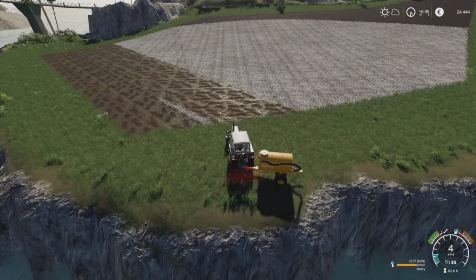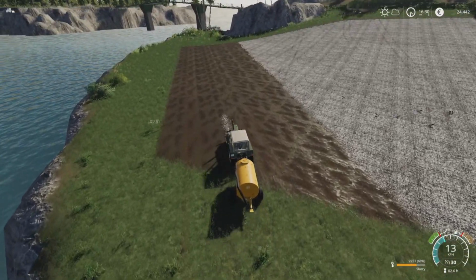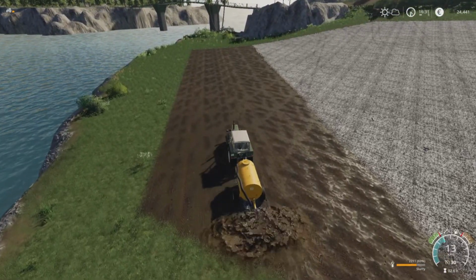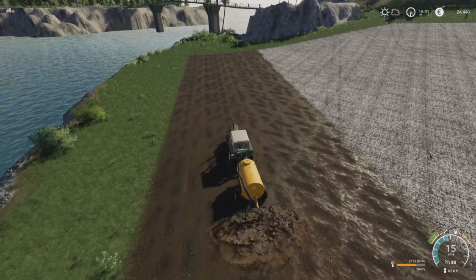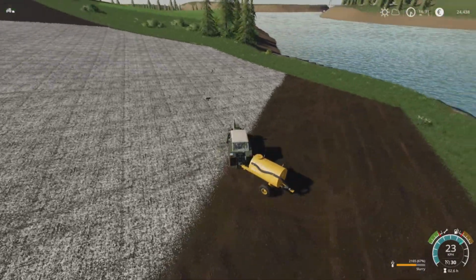I'll just do this a little bit. When I was at the top of the cliff, fertilising that field up there, I did have to go quite a way down the bank before I could turn around. And it suddenly occurred to me I was in an old tractor and I wasn't sure how good the brakes were, but it was fine.